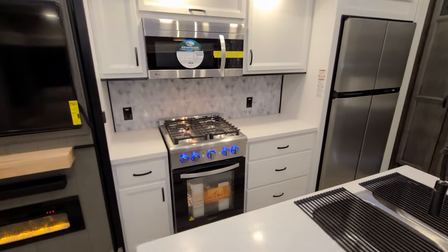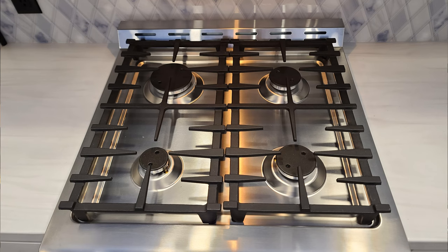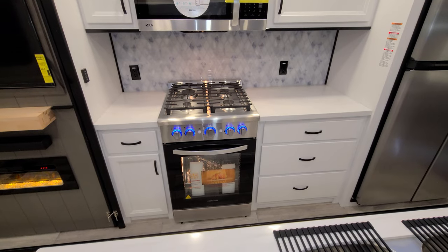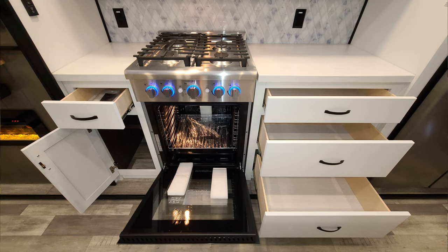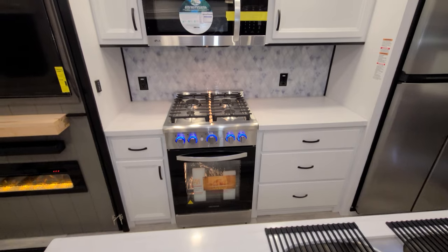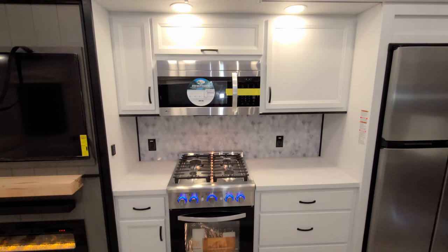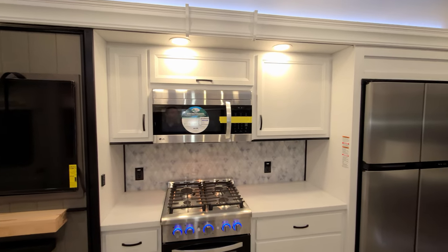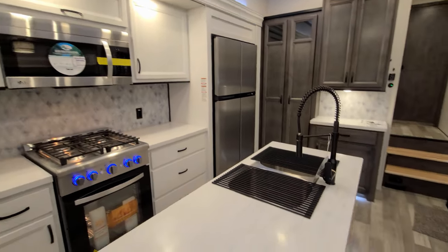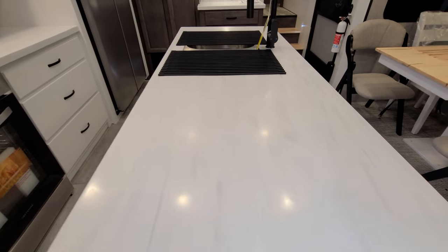For the kitchen area here, we have the large Girard stone oven and four burner stovetop. You have the little light up knobs. It does have a light inside the oven as well. You have drawer space and a little cabinet space on each side there. New backsplash as well for this year. Large microwave here with storage all around there as well. You can see the counters there a little bit.